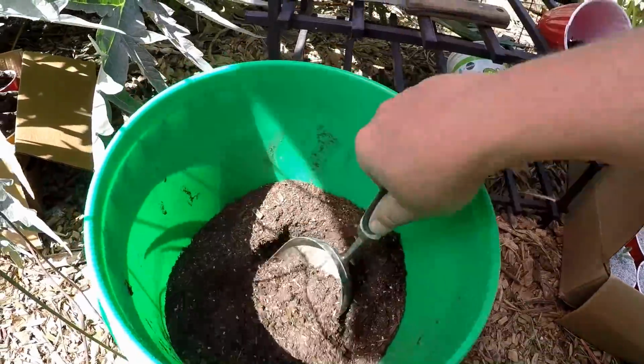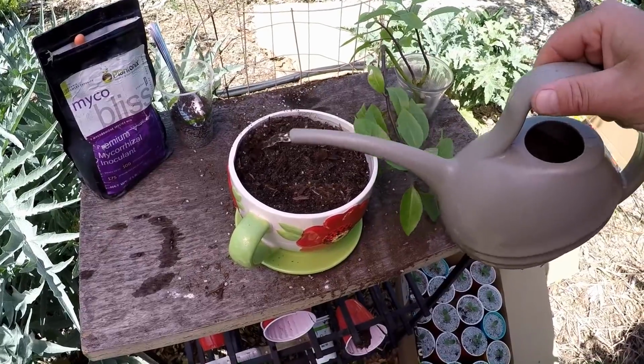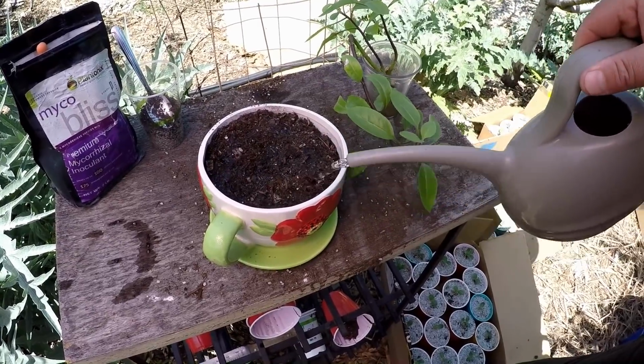And here I've got some good quality potting mix. So we'll add that in like so. So now I'm going to go ahead and moisten the soil. Get it all hydrated.